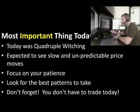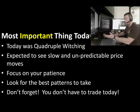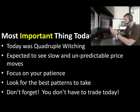Look for the best patterns to take. And of course, don't forget on a day like today where we know it's going to be challenging, remember guys, you don't have to trade today. That's what I always tell my clients, right? If you have a root canal to schedule, or you haven't seen your mother-in-law in a long time, right? Might be a good time to schedule it on your triple witching or quadruple witching Fridays.